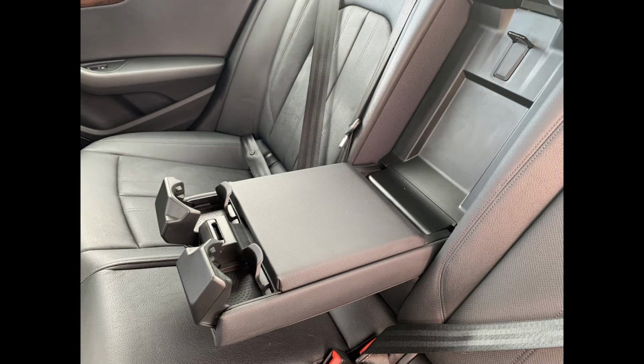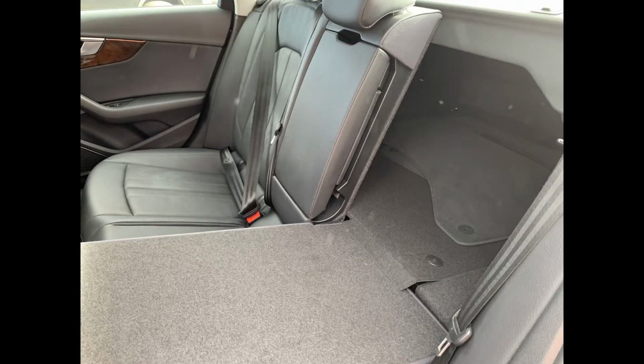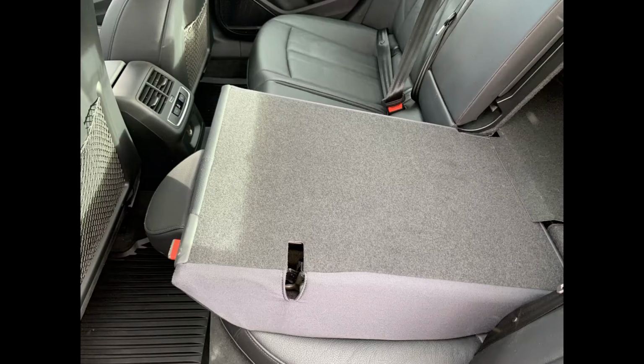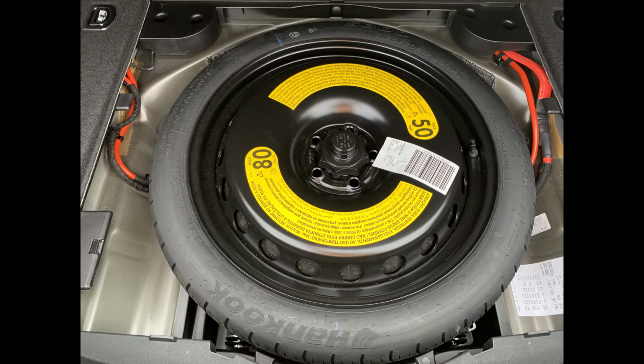As we head into the back, you do have 3 seats, an armrest with 2 cup holders, and its own center console. They can control the climate from back here as well. You also have a 12-volt outlet, storage behind the seats, and the bottoms of the seats do fold nice and flat, giving you plenty of additional storage space if you need it. Into the back trunk, again, very spacious, in great condition, tie-down areas throughout there, and underneath you do have a spare tire. So that was just a very quick tour.